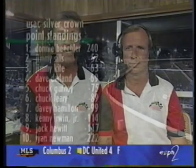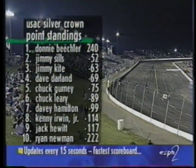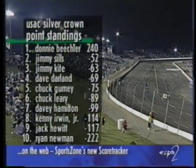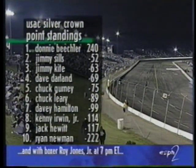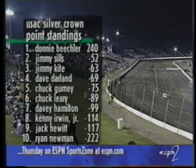And as we enter this 6th race of the year, Donnie Beechler has the points lead in this series. And Jimmy Sills, who, of course, is not competing tonight, is 52 behind. So it gives Jimmy Kite and Dave Darlin a chance to move up. Chuck Gurney is also not here tonight. That's right. Chuck Leary, Davey Hamilton, Kenny Irwin, all these guys, look how close it is from 2nd clear down through 9th place, all within about 60 points, 65 points, very close.